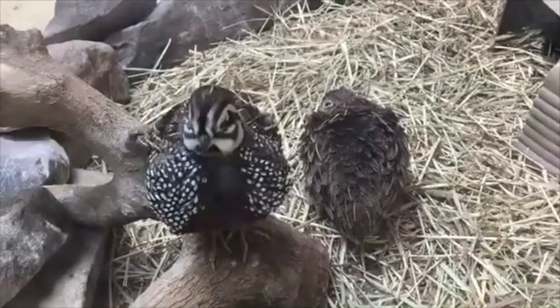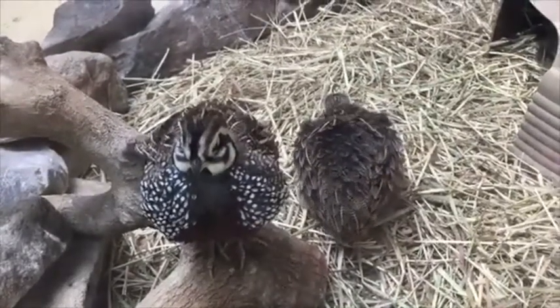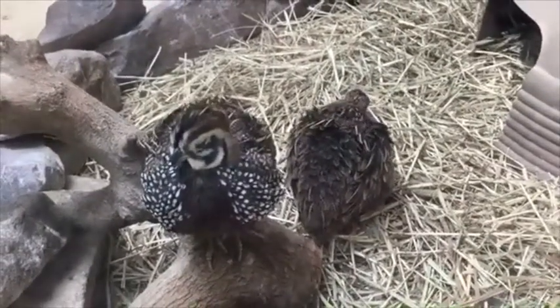But as you can see here, they're quite fluffy, and they might even go over to the sand and do a sand bath. They look like they might want to roll around in the sand a little bit with how fluffy they are, but they are obviously very calm here, and they're very much used to us.